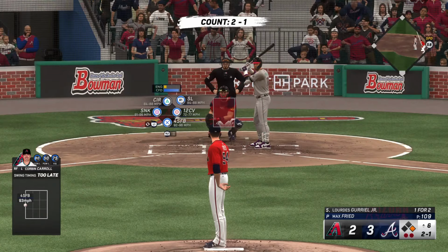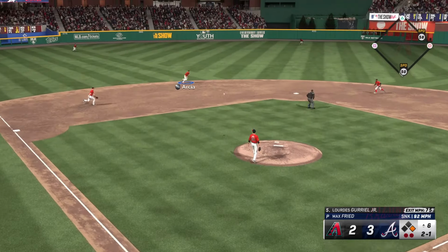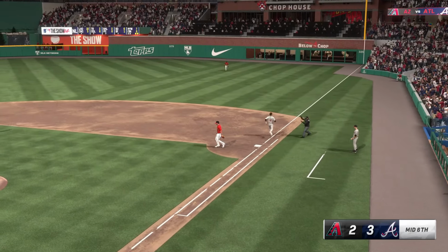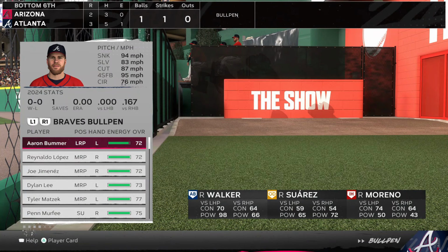Here's Gurriel. Two outs. Here's a chopper to short. Arcia whips it to first, and that is that. So no runs. Well, we go to the bottom of the sixth, and now it's Atlanta's cleanup hitter, Matt Olson.